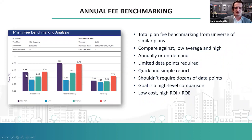You're paying 55 basis points for your investment costs. Is that too high? Well, that puts you right against the high side of our benchmark here. So if I was this advisor, I would probably take a look at the investment lineup and do more of an in-depth investment analysis. Same thing with the record keeping fees. But the record keeping fees, hey, have you taken your plan out to bid yet? It's a great way to open the door for project only work.